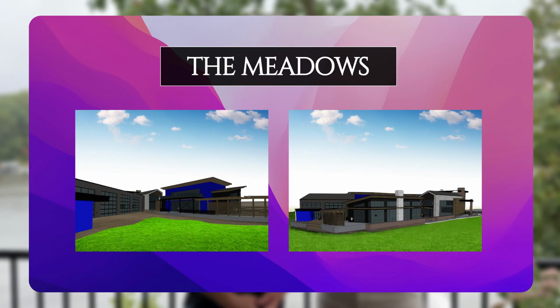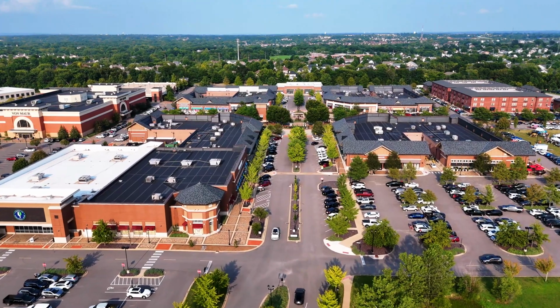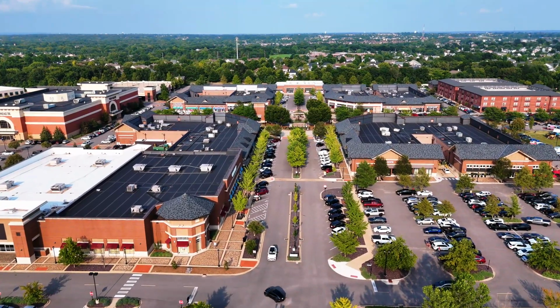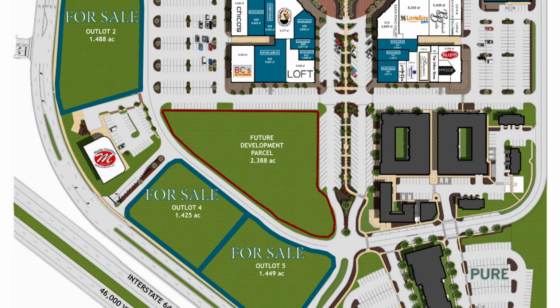That is so true. Lake St. Louis is such a quaint community, and we are in the metropolitan St. Louis area, but we're not in the heart of a very busy city. Also, fun fact about Lake St. Louis, there is a shopping center called the Meadows, and they are undergoing an extensive expansion that's going to include an ice skating rink, amphitheater, a very high-end restaurant.